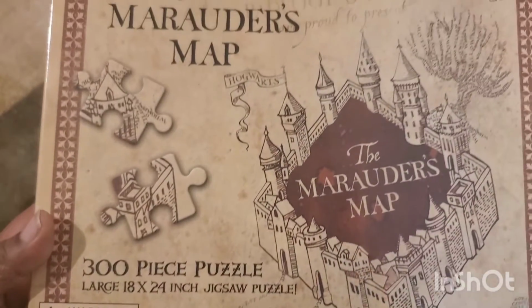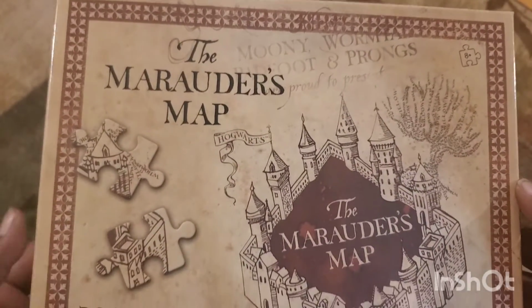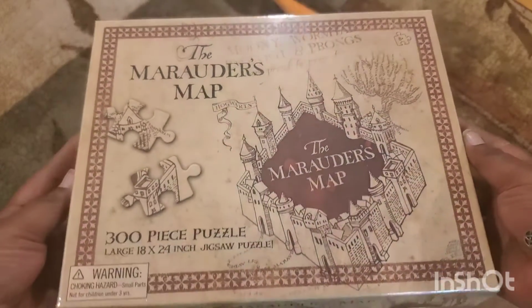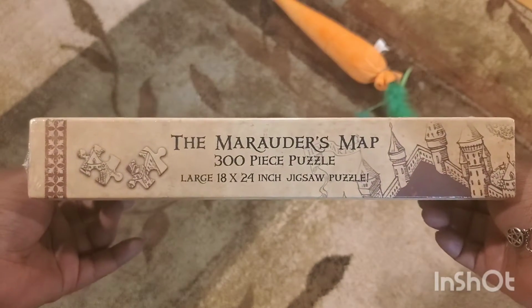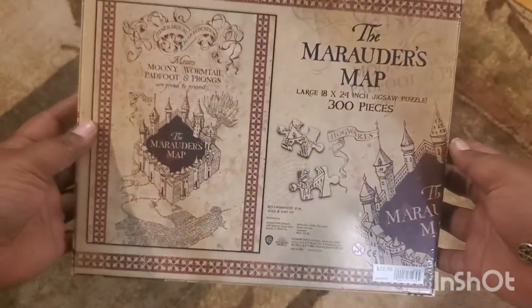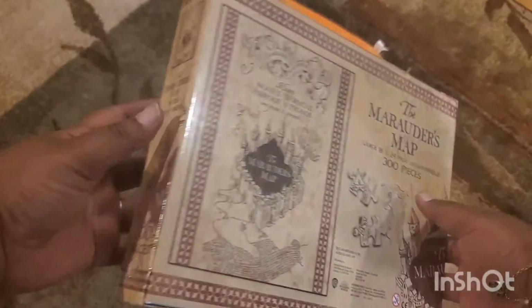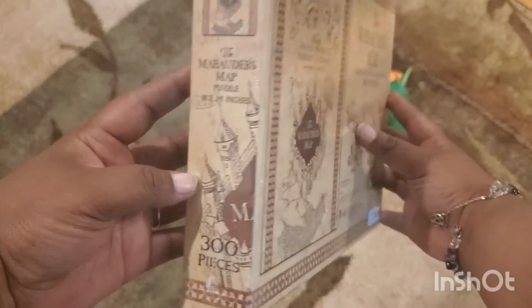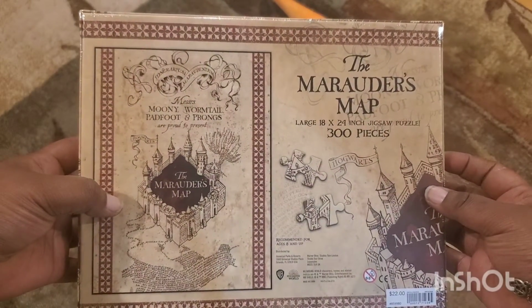So what you're going to see right now is a 300-piece puzzle of the Marauder's Map. It is so cute. I haven't even opened it yet, but I'm excited to put it together and then do one of those things that people do, where they put their puzzles together and then hang it up on a wall. So yeah, I'm really excited to do that.